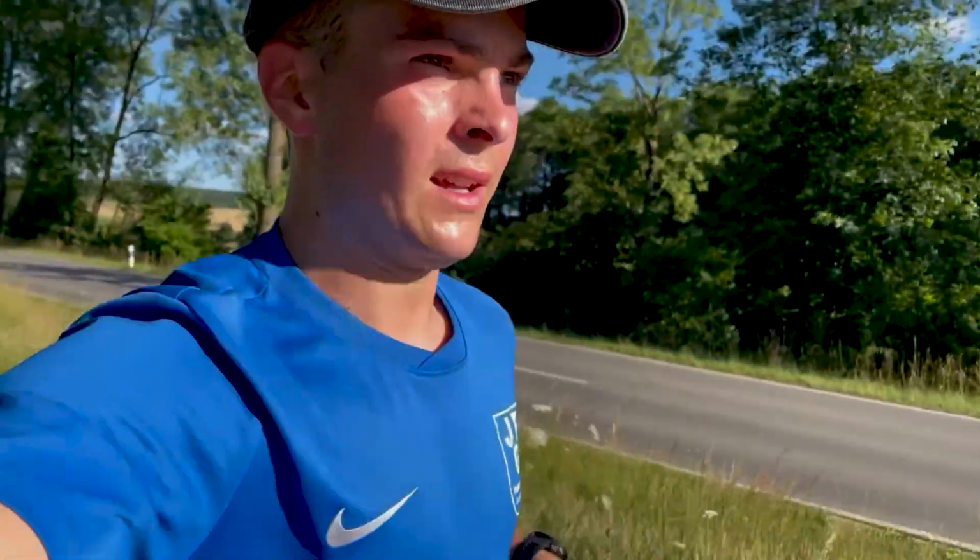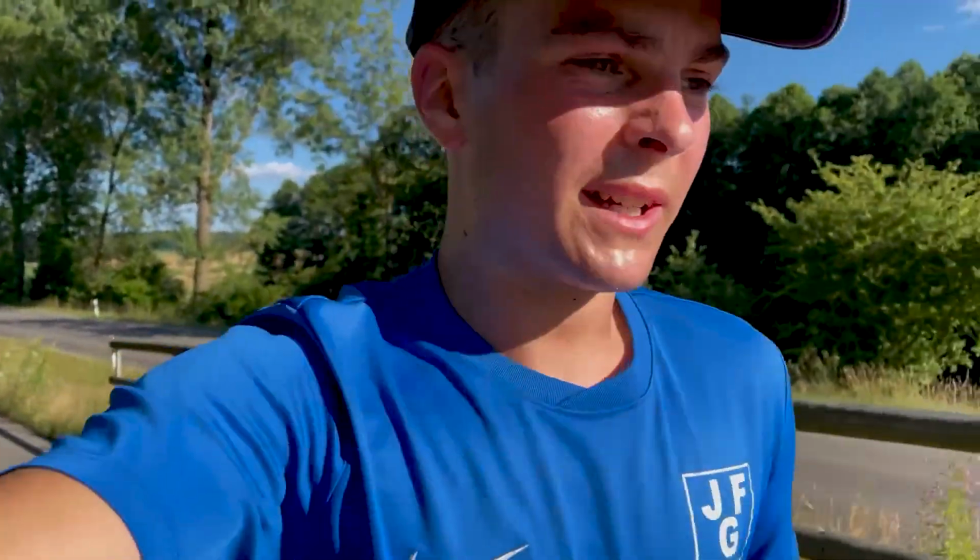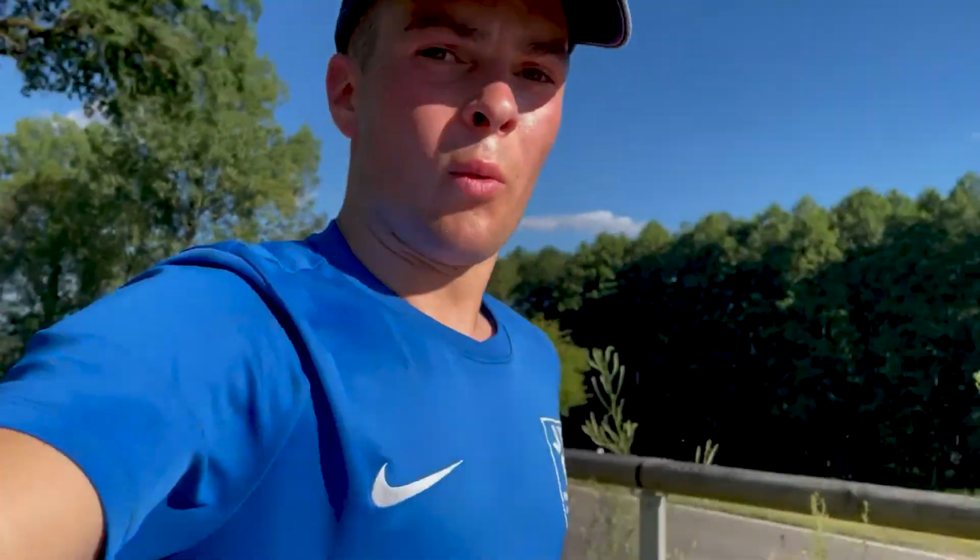Running during these temperatures is so exhausting. It's like instantly 50% harder than usual. I'm closing in on the first third of the half marathon, and strength-wise it's still going great, but the heat is really exhausting. But since I'm probably gonna have at least temperatures like this or even higher when I'm crossing France, I need to train during these temperatures as well, so yeah, just have to keep going.